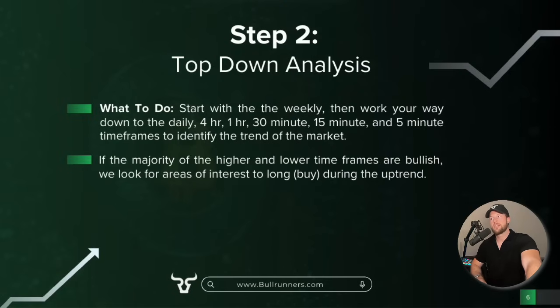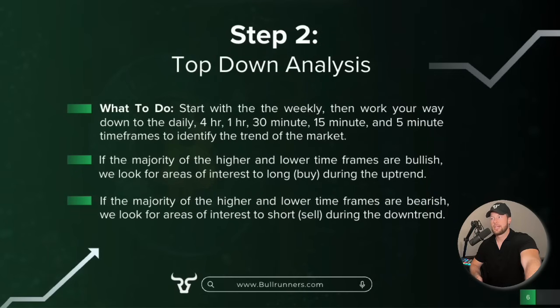And if the majority of the higher and lower timeframes are bullish, then we look for areas of interest to long, which is buy during an uptrend on these pullbacks. And if the majority of the higher and the lower timeframes are bearish, then we're going to look for areas of interest to short, which is sell during a downtrend. So this allows you to be able to make money during a bull market and in a bear market as well too.